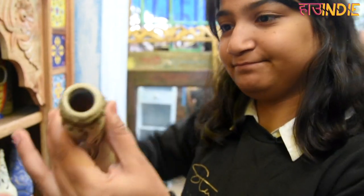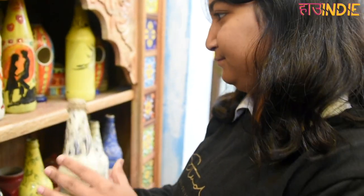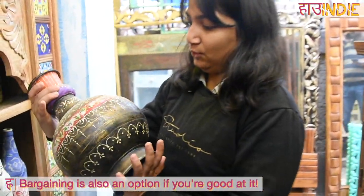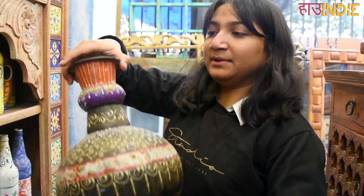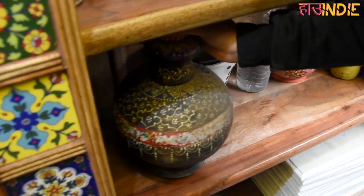This is empty, so you can put flowers in this if you want. If you are speaking about vases, this one would look gorgeous. Won't you agree? This is a little dirty here, but you can clean it up and it will be nice as new.